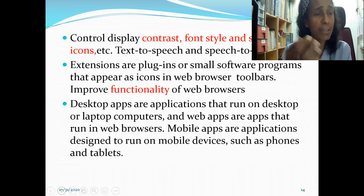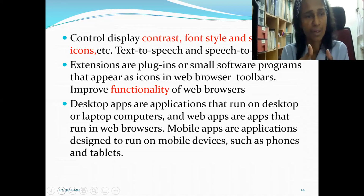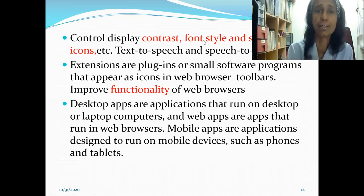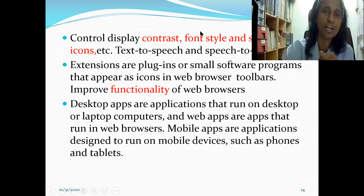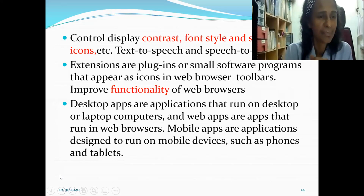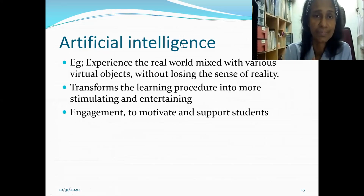They can control the contrast, font style, and size of icons. All this comes under the functionality of web browsers. That means it improves the child who is using the computer to enhance his reading and writing process.